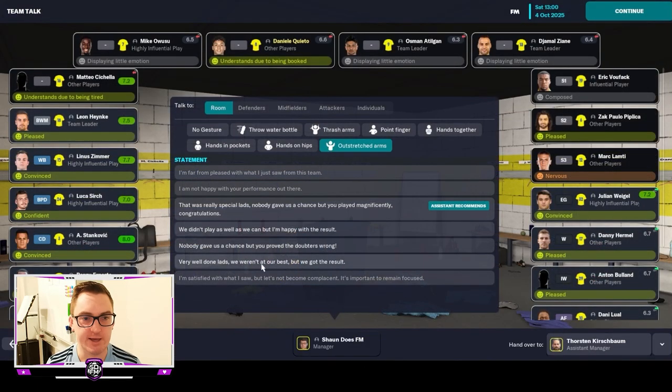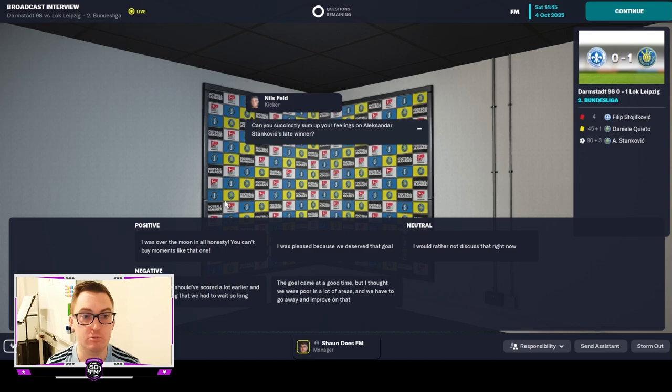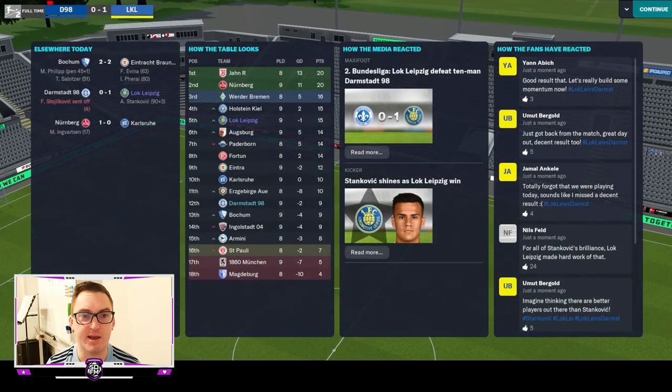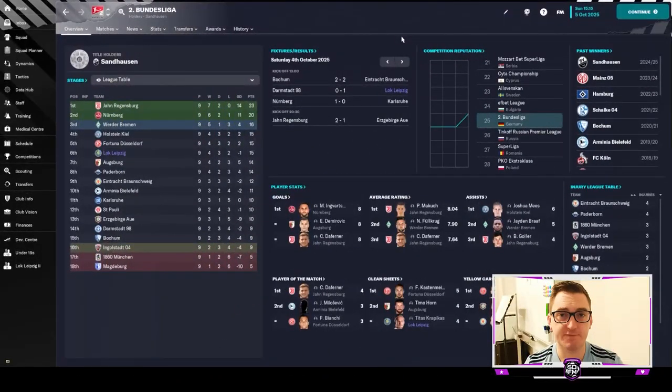But thankfully, we pick up 3 more points, even though we certainly weren't at our best, and that will make it 4 wins in a row now in the 2 Bundesliga. Does feel like the 4-2-3-1 is here to stay, as we beat Darmstadt, who are down to 10 men, by only 1 goal. So it does appear as if the change to a 4-2-3-1 is the key to us here at Lokomotive Leipzig in the 2 Bundesliga.